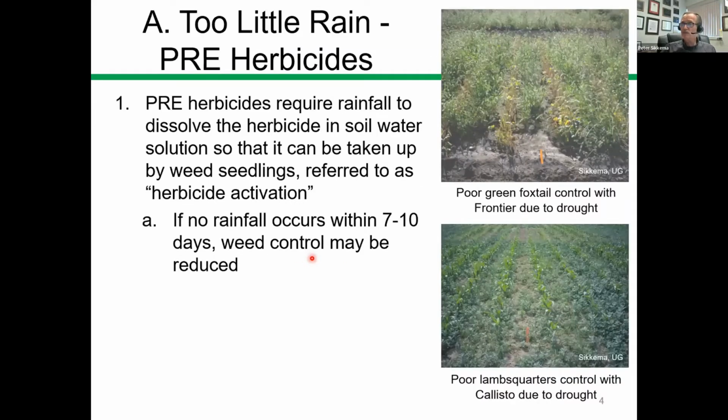In terms of too little rain, pre-emergence herbicides require rainfall to dissolve the herbicide in soil water solution so that it can be taken up by the weed seedlings. We in weed science refer to that as herbicide activation. And if no rainfall occurs within 7 to 10 days after application, weed control may be reduced.